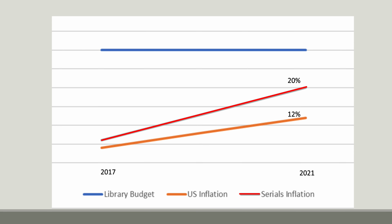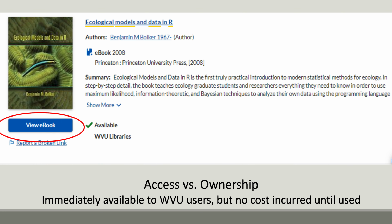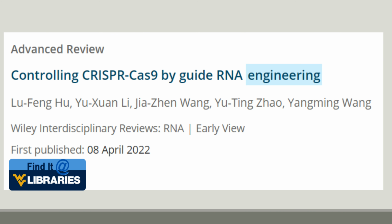How are the libraries handling this challenge? By focusing on access over ownership and just-in-time rather than just-in-case acquisitions. Just-in-time means making resources available when they're needed. In other words, waiting until a faculty member says they need something before we obtain it. This approach is very much driven by the budget. Examples of the just-in-time approach include carefully curated ebook plans that enable us to link to thousands of ebooks in the catalog, yet pay for only those titles that are used.